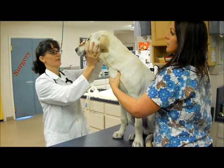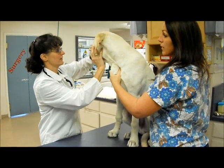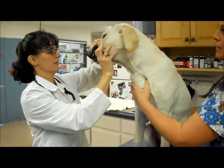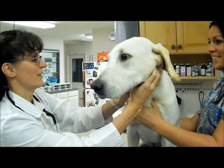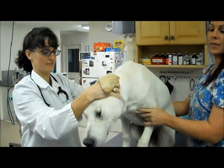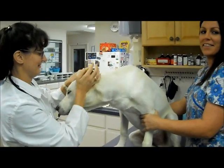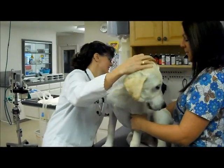Your technician will then escort your pet to our treatment area where she will wait until the doctor is ready for the pre-surgical exam. This is a thorough exam where the doctor will examine all aspects of your pet to make sure he or she is eligible for surgery. This includes looking at the eyes, mouth, and ears, as well as physically examining the body for abnormalities, taking a temperature, and listening to your pet's heart and lungs.